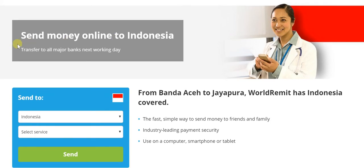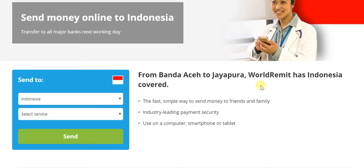And here you can see, send money online to Indonesia, transfer to all major banks next working day. So it's as simple as that. You don't have to worry in terms of how much time it would take. As little as the next working day, money will be transferred. And when it comes to WorldRemit, it definitely has the whole of Indonesia very well covered, from Banda Aceh to Jayapura. Which means right at the top of Sumatra to Jayapura in the east, it has the whole of Indonesia, the entire archipelago, very well covered.